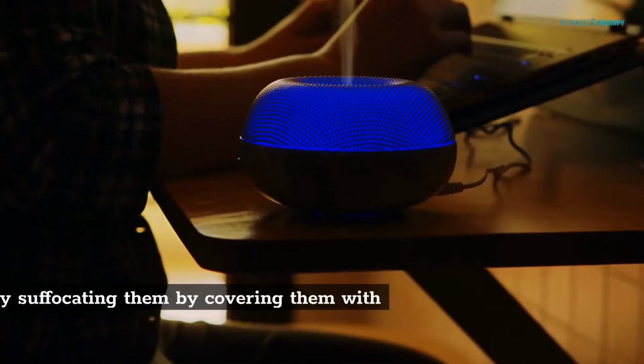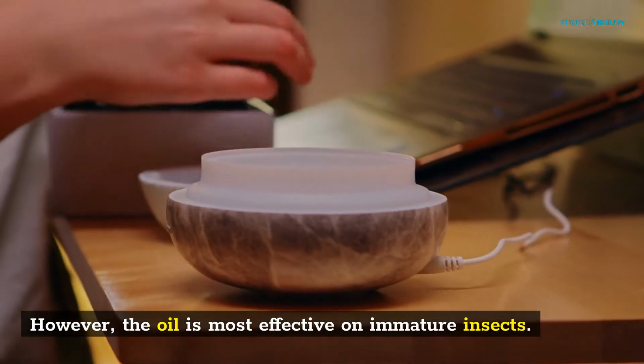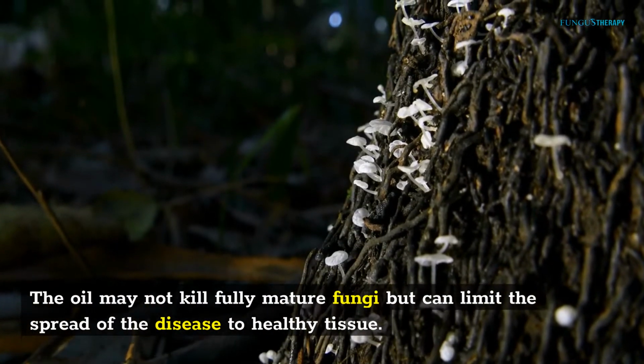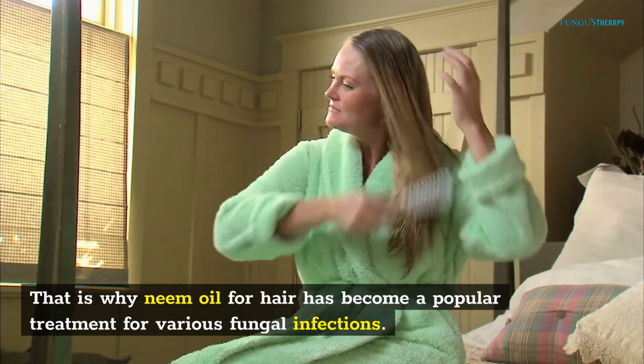As an essential oil, neem oil contains properties that can help you deal with a wide range of fungal diseases. It kills insects by suffocating them by covering them with oil. However, the oil is most effective on immature insects. The oil may not kill fully mature fungi but can limit the spread of the disease to healthy tissue. That is why neem oil for hair has become a popular treatment for various fungal infections.